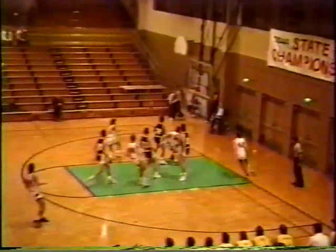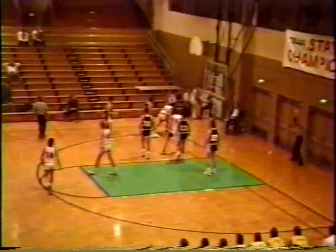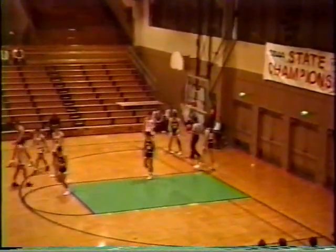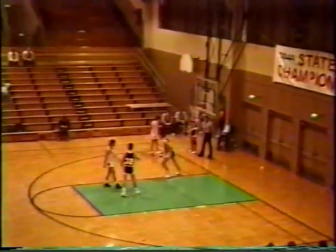Inbound pass comes into Foster. Foster wheels and deals out of the backcourt, right side to Olsen. He almost travels with the ball. Throws a cross-court pass off the hands of David Eddy, and it goes out of bounds. Nice effort by Gorham to try to save it at the end line. 2 minutes and 11 seconds left in the first period.